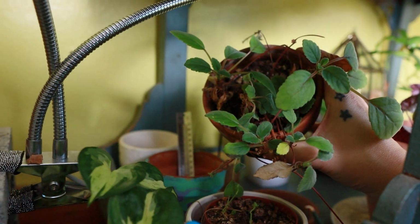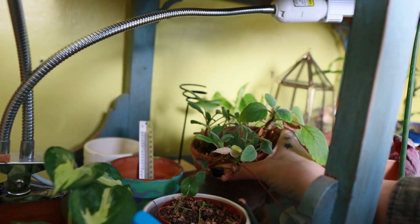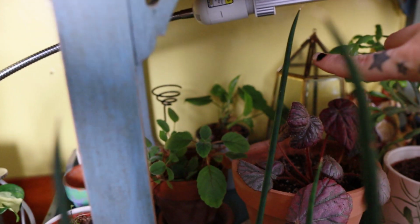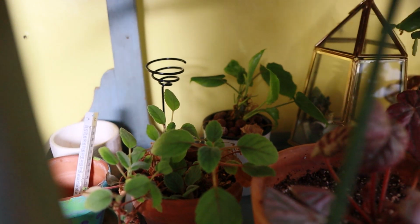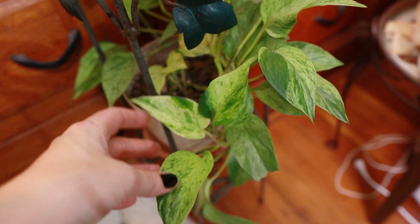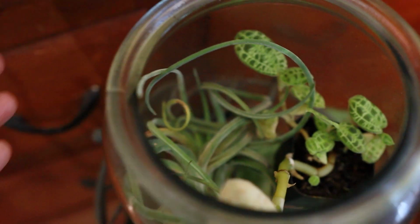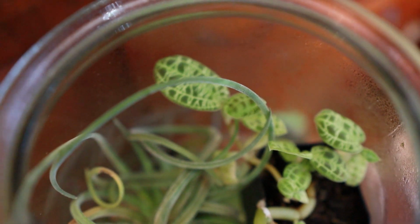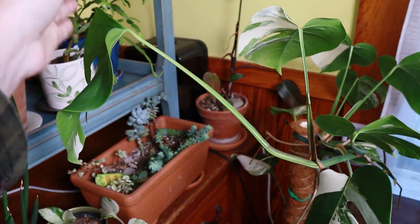I've got another one back here. So these are really fun plants. I don't see these in a lot of people's collections, and I think they're pretty underrated. You can see I've got another little philodendron cutting back there. More fun little pothos down here, and then in this jar I've got another air plant and my jewel orchids. And right here, we're going to ignore that sad philodendron back there.